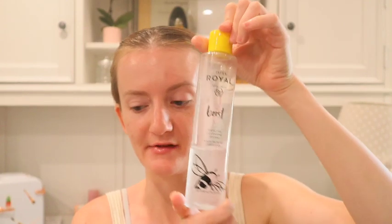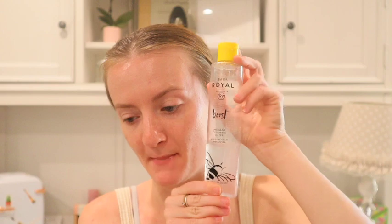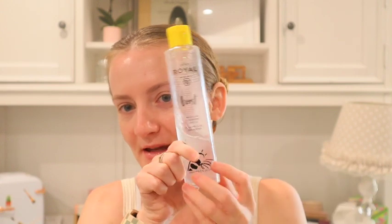Okay, 2 things that I actually did forget to mention for my favorite skincare stuff. First is a cleansing water. This is from Jafra, the Jafra Royal Jelly Boost Micellar Cleansing Water. I love it. You can see I'm almost out of it and I really do like it. It really does a good job of removing makeup. One of my favorites, and I love the little bee on it too.